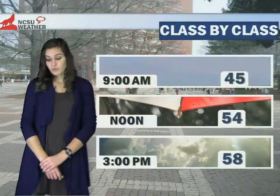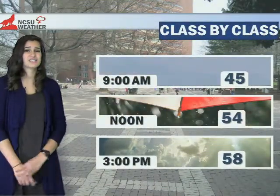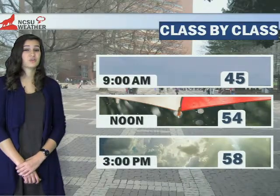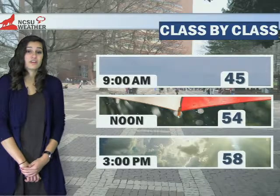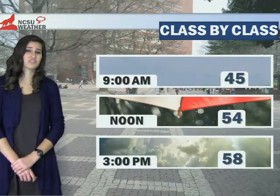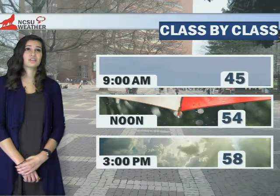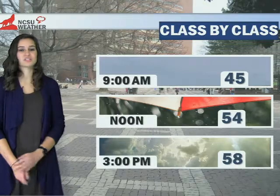And if you look at what we're supposed to see today, at 9 a.m. this morning, it's going to be mostly overcast, 45 degrees. So you're going to want to wear a jacket when you leave for your 8:30s and classes beyond that. Maybe even a raincoat, because as you move into noon, you're going to start to see precipitation around 11:30, and there's going to be temperatures around 54 degrees, which isn't that bad, but if you get wet, you know it's going to be way colder.